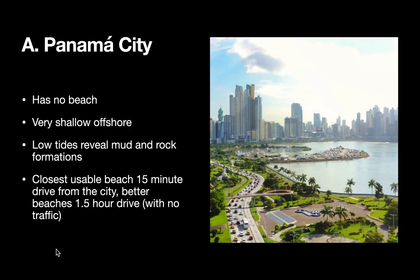Okay, let's talk Panama City. So, Panama City, yes, it is on the Pacific Ocean, but it has no beach whatsoever. Why? Because it has a very shallow shore, and the low tides, the huge tides, reveal the mud and rock formations that prohibit people from swimming or boating. And the closest usable beach is 15 minutes away, Playa Bonita, which we're going to talk about in a moment, but the majority of the good beaches are an hour and a half and 2 hours away.